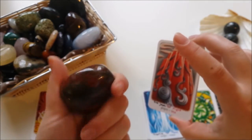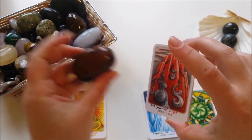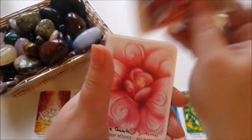And this stone is powerful. It has so much fiery energy. It's one I got quite recently as well, and I love it. So, red jasper for might.